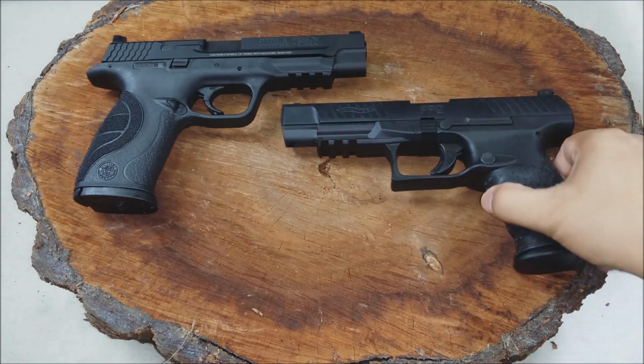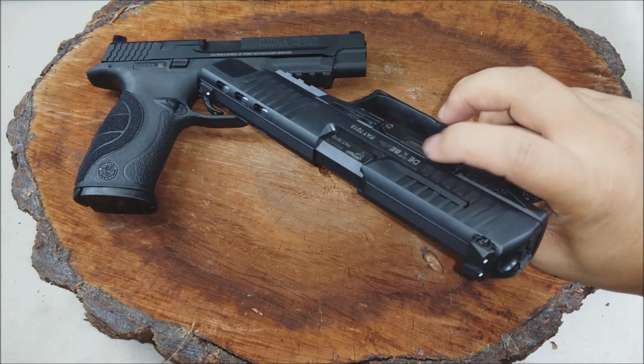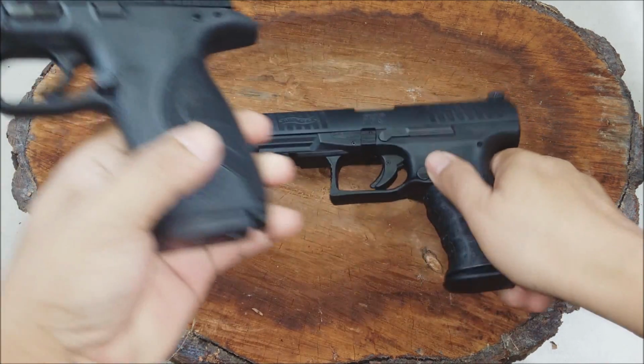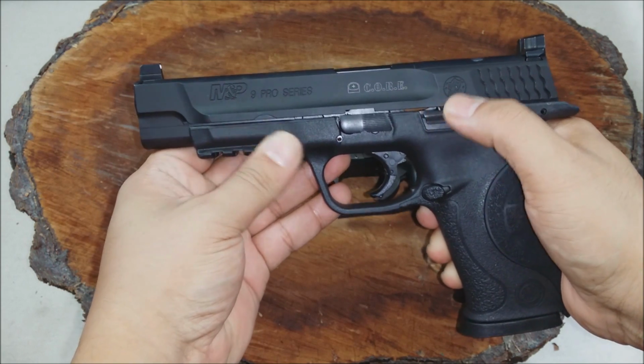that way. Leading over to the slide stop, guys, really massive slide stop on both sides, right? So ambidextrous slide stops, and it's really big here. The likelihood of you missing this is a lot less than you actually missing the smaller area here on the M&P. So that's a difference there too.